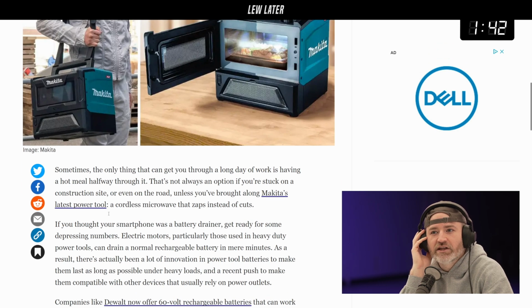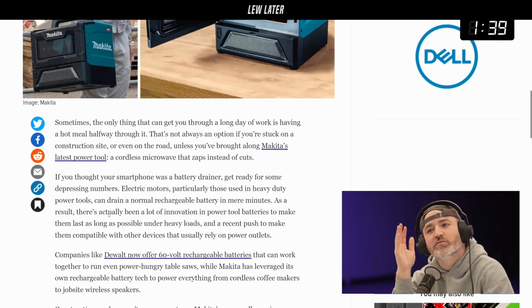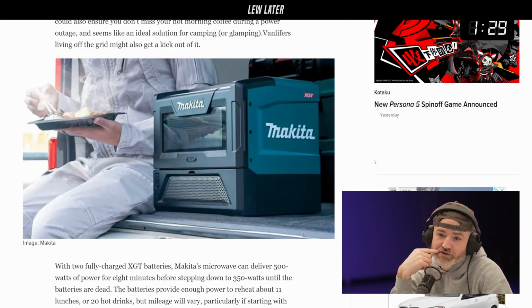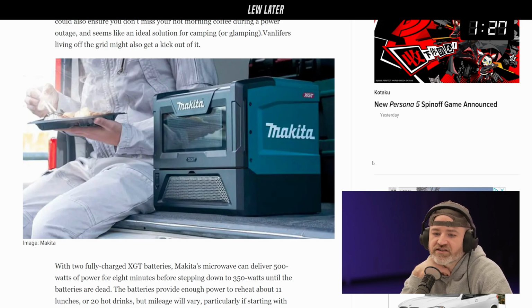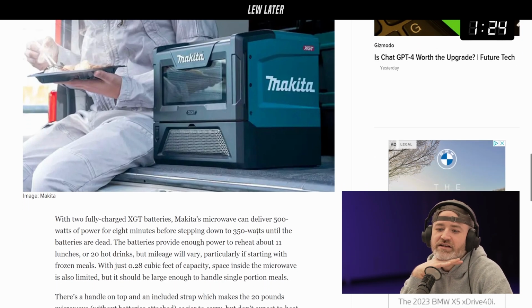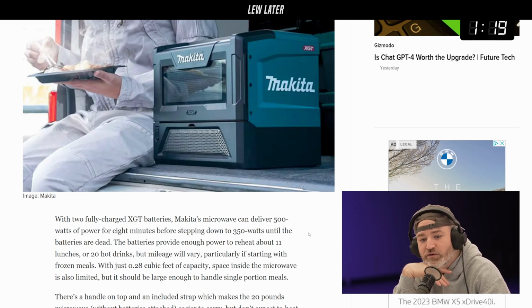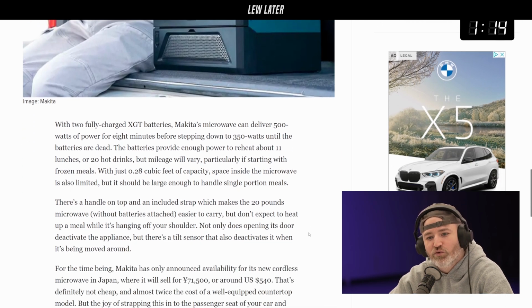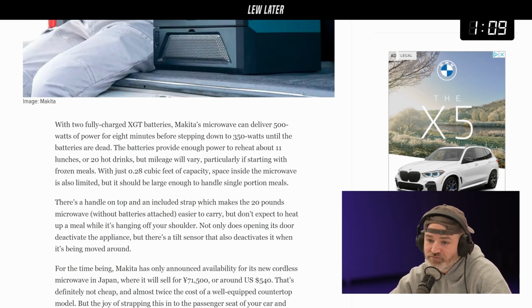You know? Absolutely. Well, you look at even those crazy construction projects in like Saudi Arabia, and guys are out there for ages at a time, and you can probably charge this off your truck too, right? Yeah. With 2 fully charged XGT batteries, Makita's microwave can deliver 500 watts of power for 8 minutes before stepping down to 350 watts until the batteries are dead. The batteries provide enough power to reheat about 11 lunches or 20 hot drinks, but mileage will vary, particularly if starting with frozen meals. Yeah, that's always tough when you're reheating the fully frozen.